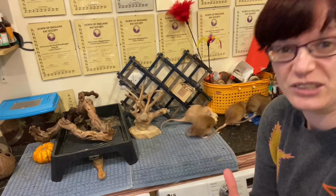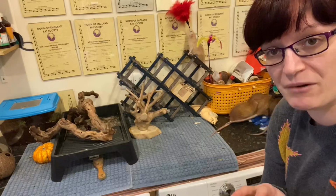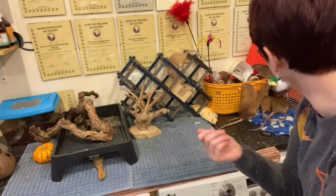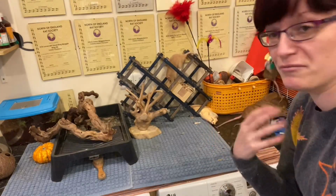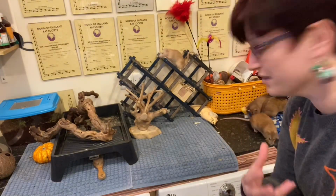Basically, it's a good game for them, but it can turn serious, so you do have to balance it and make sure it's the right kind of group. My group are fairly relaxed with each other. They will just fight over things, but they won't injure each other. Some groups, it can cause injuries.